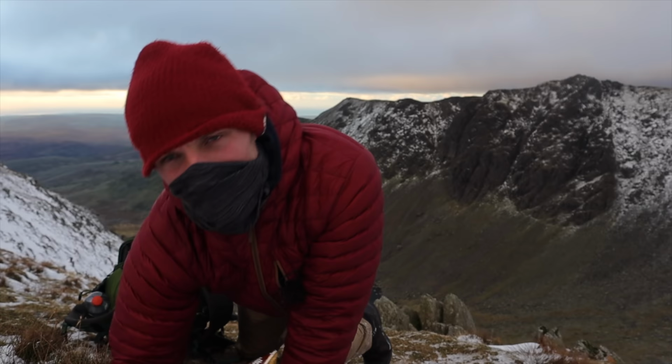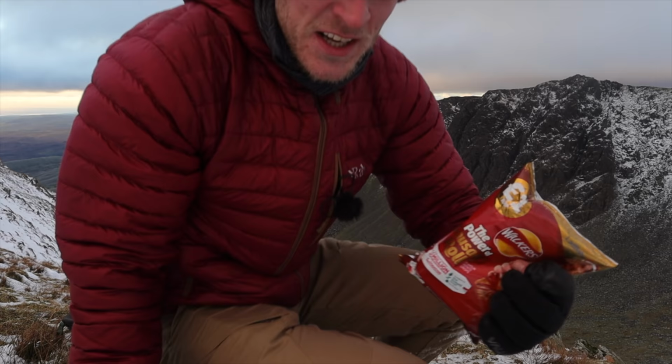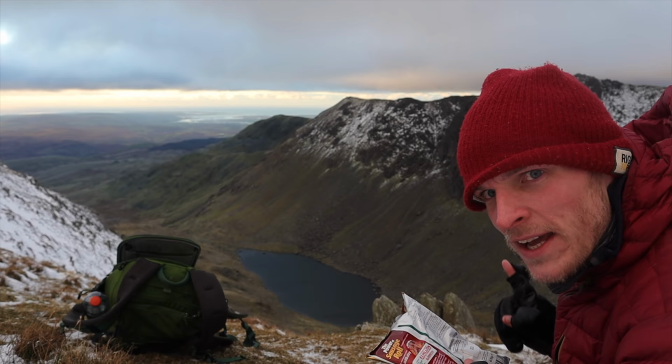Cheers, Matt! Whoa. So, still pretty windy. I've got a little bit of shelter here, but I think I'm going to take another shot. You can probably see behind me, the view's amazing. Down to this is a completely different tarn. Just down here, somewhere, we've got some rocks. It reminds me a lot of the Glyders in Snowdonia, actually.